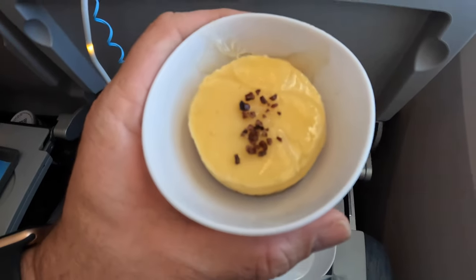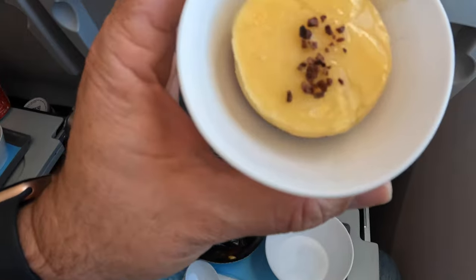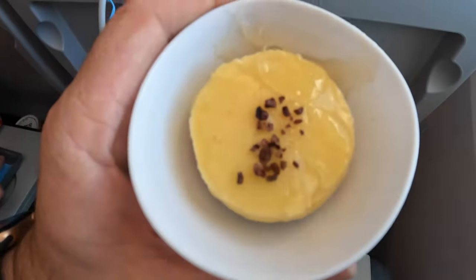I had myself some cheese and biscuits, and now, to finish off, a cheesecake. I think it's a lemon cheesecake. Yeah, lemon cheesecake. Well, I have to say that is one of the tastiest in-flight meals I've had in economy class. I've thoroughly enjoyed it. I actually completely ate everything up and cleared the whole lot.